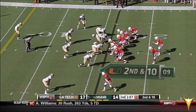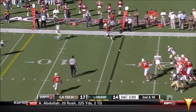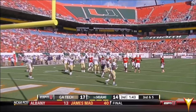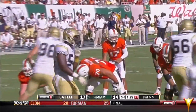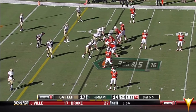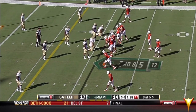Coley in the slot on second down. Morris instead dumps it out to Walford. And a good tackle there in space by Jamia. Cleveland was going to the corner in the back of the end zone, and the outlet receiver was Walford just standing out in the flat. This is the first third down attempt of the game for Miami, and it's with 90 seconds to go in the first half.